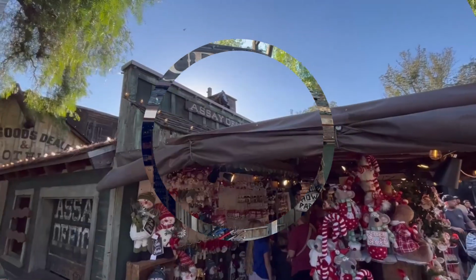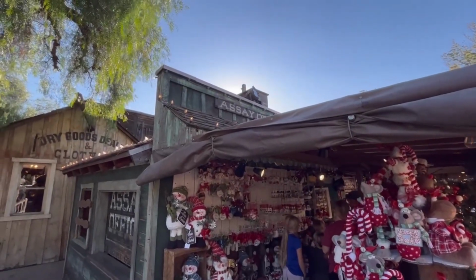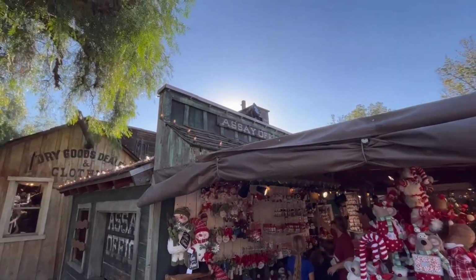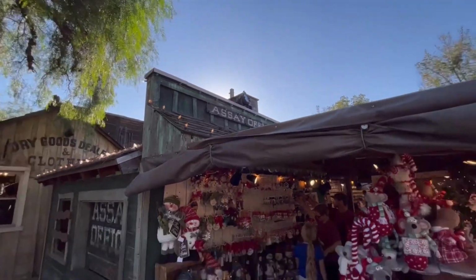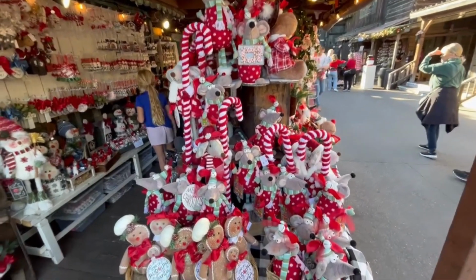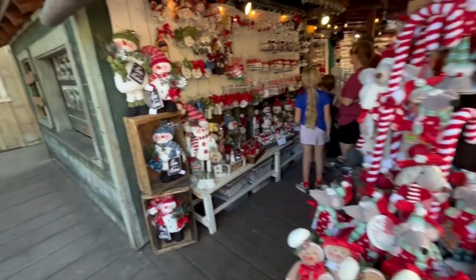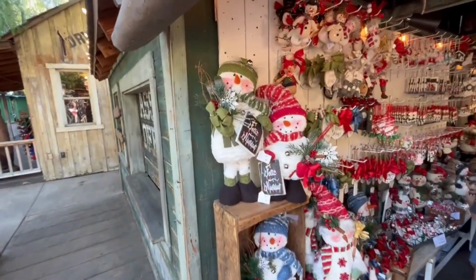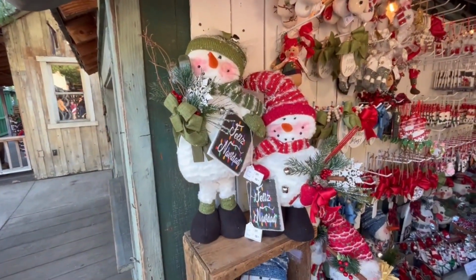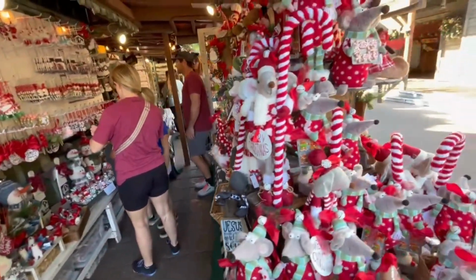All right. So when you come to Merry Farm on a weekday or a weekend, make sure you go by the first booth where the assay office normally is, and you'll see all this handmade stuff by our friends Chris and Cammy, and it's just amazing what they do. I mean, they have so much fun stuff. Look at these amazing snowmen, too. Just so cool. Love it. So make sure you come check all this fun stuff they have.